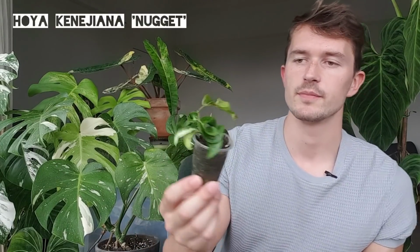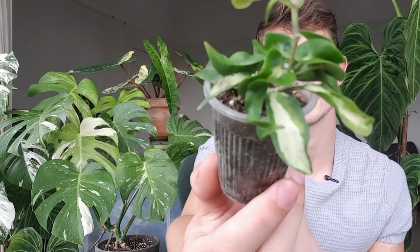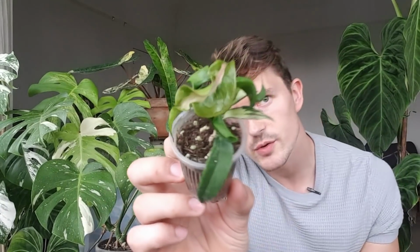Then we have, this one's really exciting, and it's kind of morphing into what I expected it to be, which is fun. This is a Hoya KENEJIANA NUGGET. The less mature leaves, you can see, don't have anything super interesting. They're just slightly variegated leaves. But the more mature leaf, so this leaf that's come through in slightly better conditions, is just so interesting.